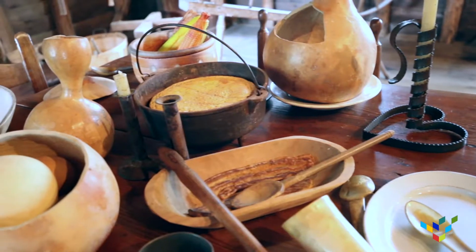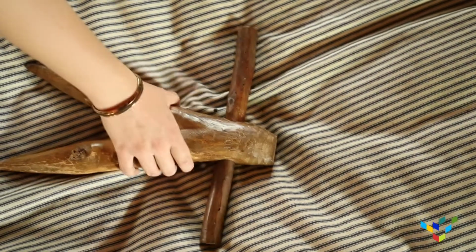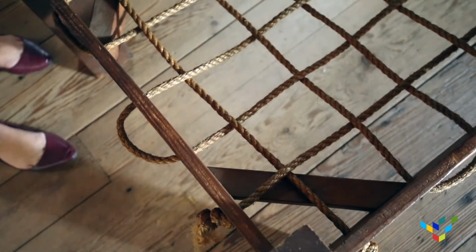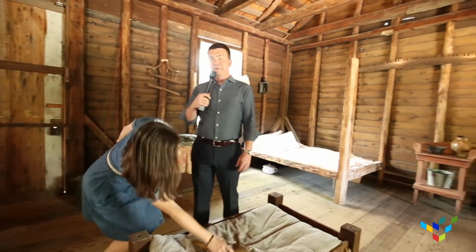Everything in here is touchable. Do you know what this is in front of us? I have no idea what that is. So this is called a rope wrench. You can tighten the ropes that hold up the mattress on this bed, traditional rope bed. So have you ever heard the phrase sleep tight? I have. That's where it comes from. I learn something new every day.